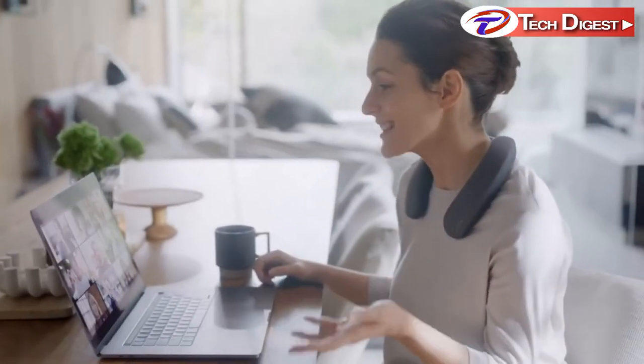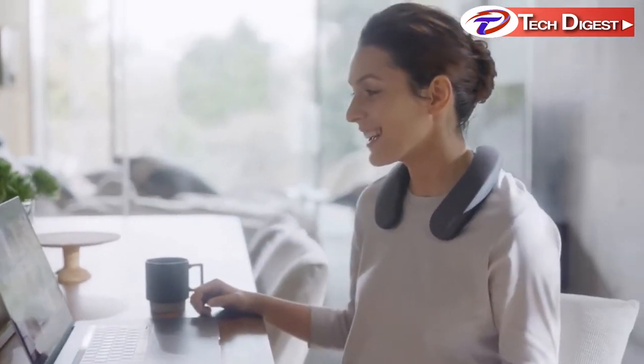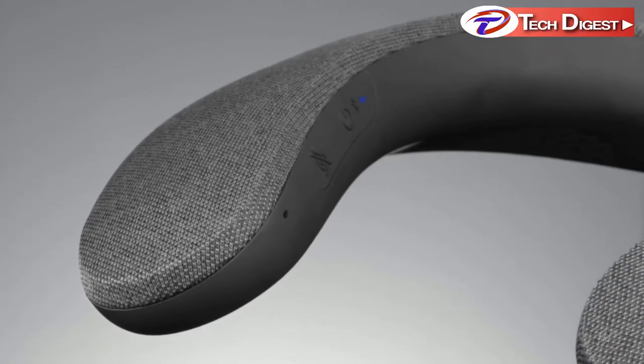The neckband speaker isn't just for immersive entertainment, it also supports hands-free calling, so could be the perfect companion for anyone working from home. It has a built-in mic positioned for optimal clarity, while the X-Balance speaker delivers incoming calls clearly.